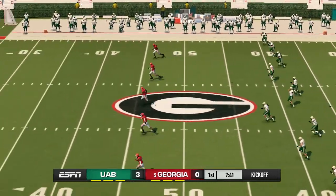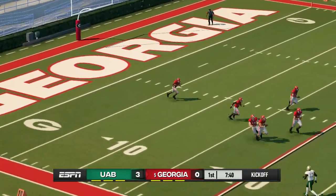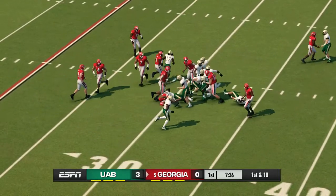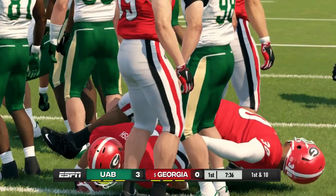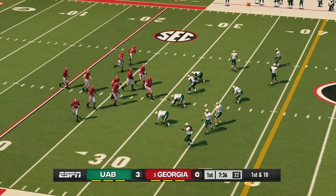The kicker looks like he's ready to kick this one off. He's to the 20. And he's tackled at the 30-yard line. The quarterback brings his troops out onto the field for the first drive of the game.